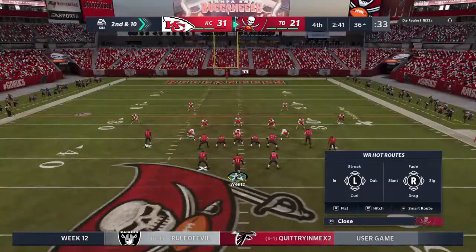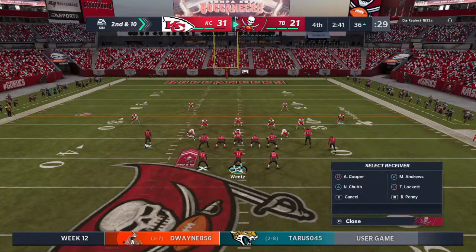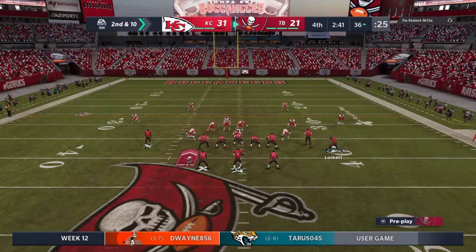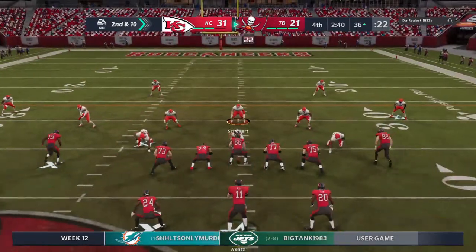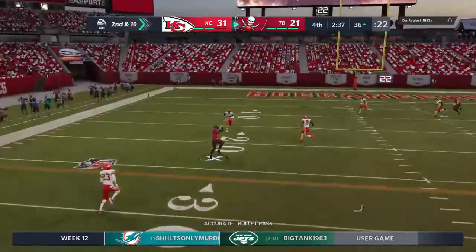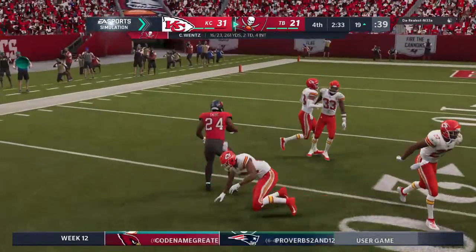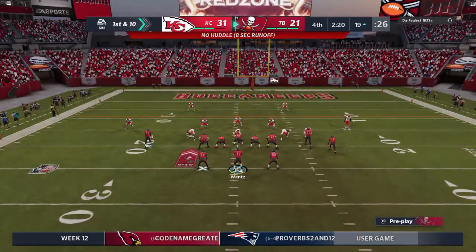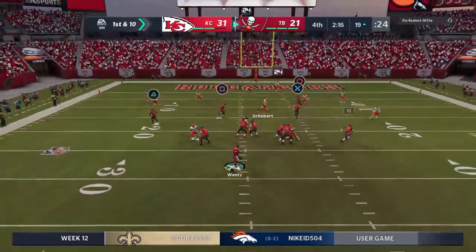So after the incompletion on first, now 2nd and 10. To throw, it's Wentz. Here we go. That's out to Chubb, complete. And inside the 20 before he's brought down. It's a pickup of 17 and a first down. So here's a 1st and 10 now, down inside the 20.